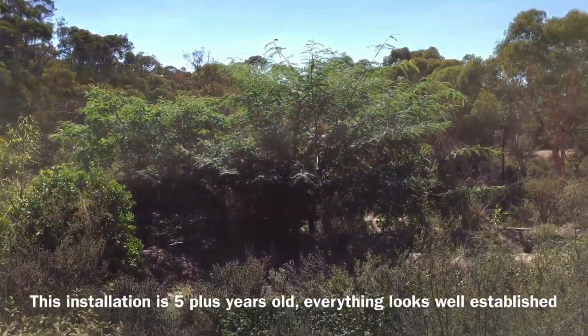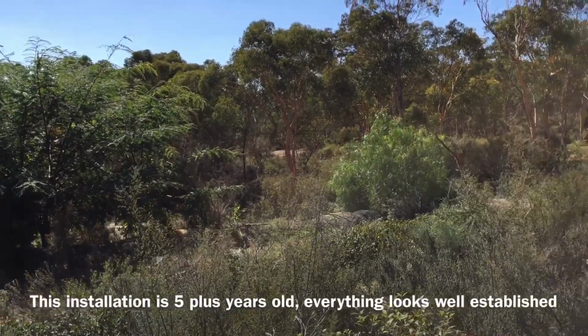And well shaded from the sun. Very nice.